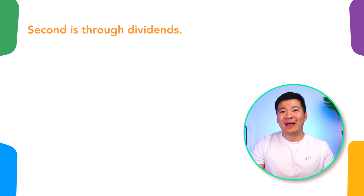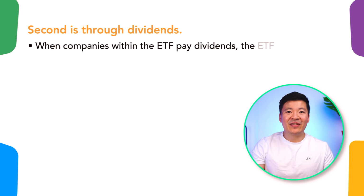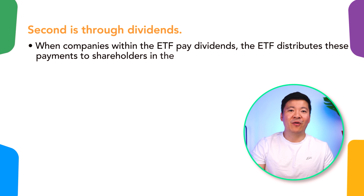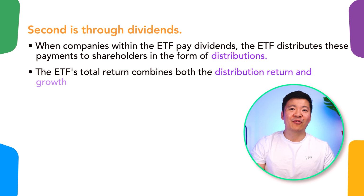The second way stocks make money is through dividends. When companies within the ETF pay dividends, the ETF distributes these payments to shareholders in the form of distributions. The ETF's total return combines both distribution return and growth return.